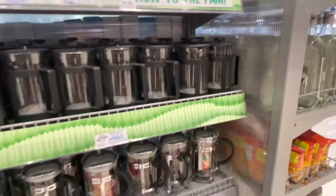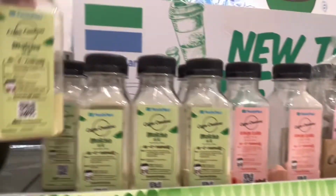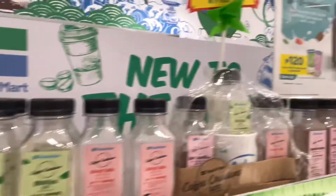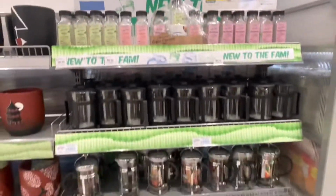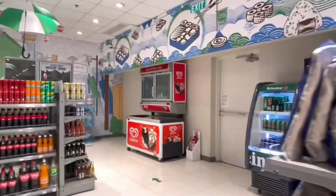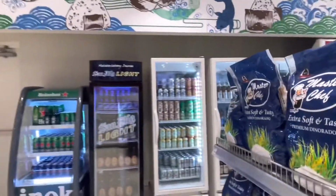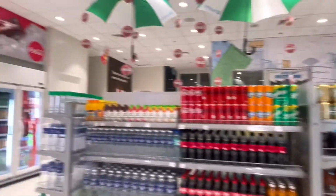Ayan. Tapos may friend request. Daddy, may do-it-yourself coffee sila. So, there. May do-it-yourself coffee sila. And then here is ayan, ayan naman yung mga alcoholic beverages, beer, soft drinks, and the drink.